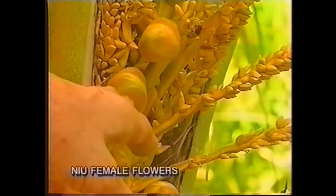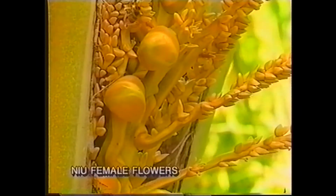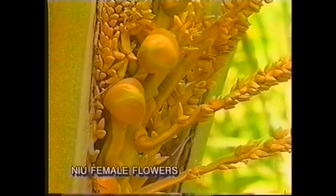They would just produce pollen. And the female flowers closer into the center of the stem are rounder, like a little marble, and they will be the ones growing into the coconut fruit.